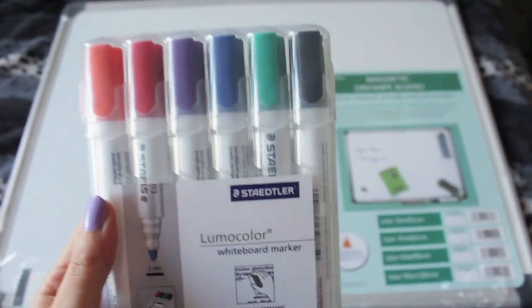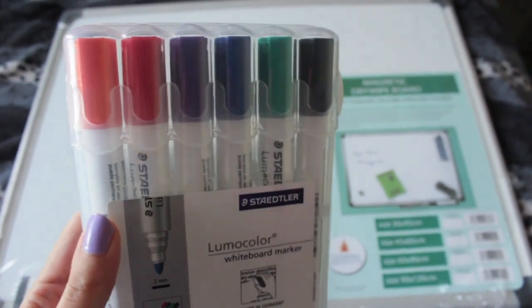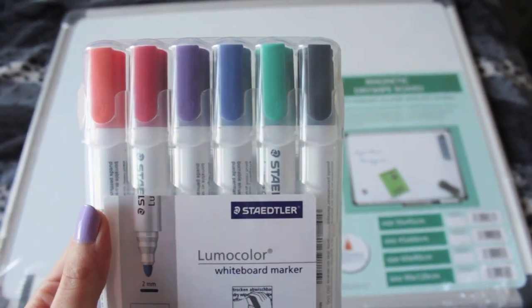So yeah. I also got these pens. I didn't really want to go all boring and just have black, so I thought a nice little variety would be awesome. My Yaya also got me a new perfume.